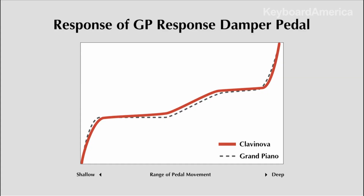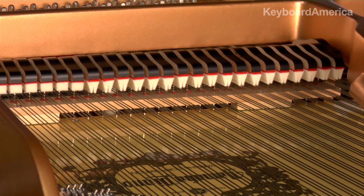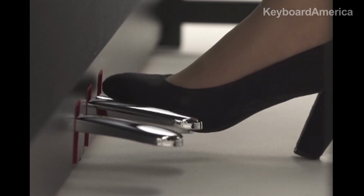Did you know that on an acoustic piano, the pedal pressure starts out light and grows heavier as the pedal is depressed further? Now this happens because the foot is controlling the physical lift of the piano dampers in a gradual motion. You really feel this pressure curve when you come to that last 25% of pressure when you're pressing the pedal all the way down.